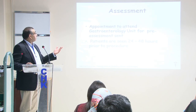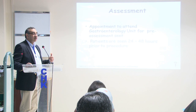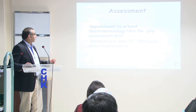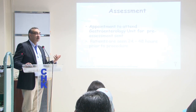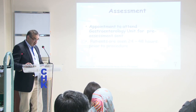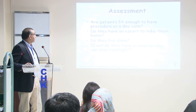So usually, if you have to do them as day cases, it's always a good idea to assess them beforehand. We call that POAC, Preoperative Assessment Clinic. It's usually run by the specialist nurses, who assess the patient for any risk factors. If they are on anticoagulants, or any medication that would interfere with the procedure, or antiplatelet agents like aspirin, clopidogrel, they are assessed and their bloods are checked. Basic investigations like ECGs are carried out.